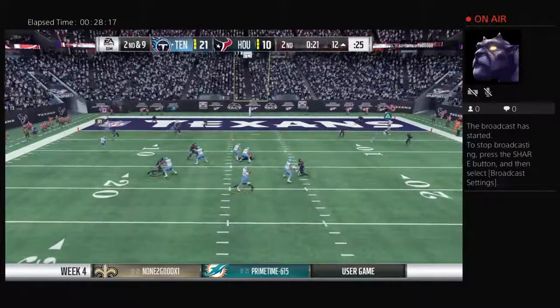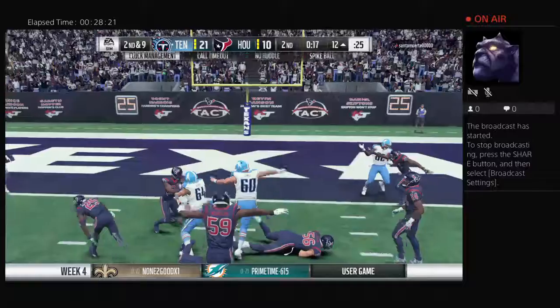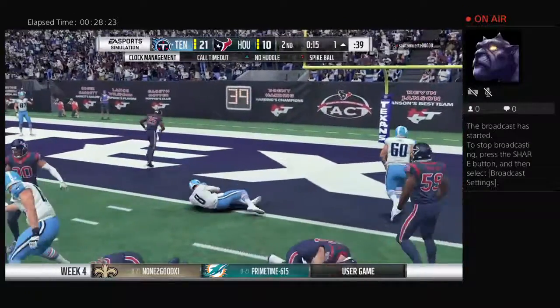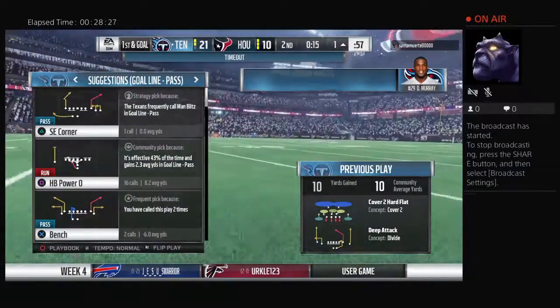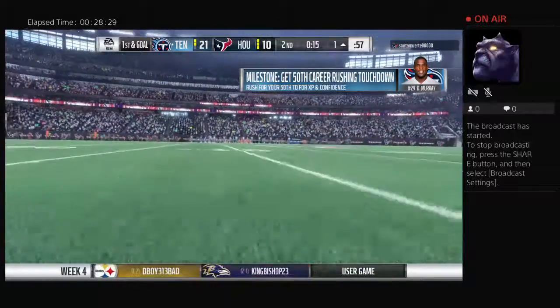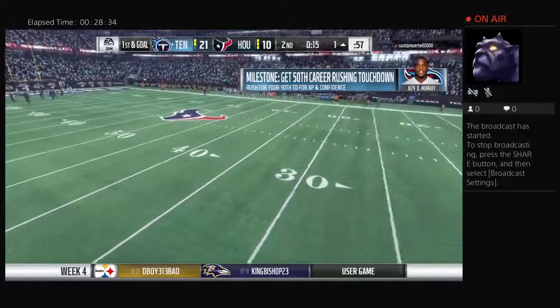Mariota now on second down. Flushed to his right. And he couldn't quite get there. Tackled down at the 1. And now we won't see a play on first down. We're going to get a timeout instead, as it'll come with 15 seconds to play in the first half.